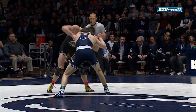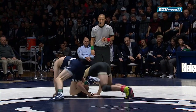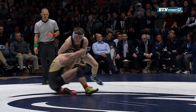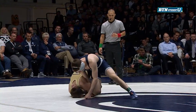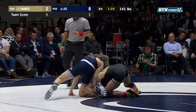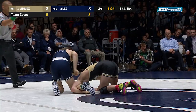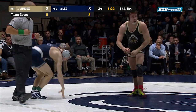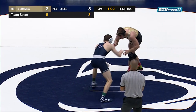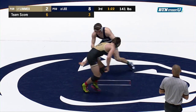Limmex out and cuts the lead to just 5 for Nick Lee, who I'm sure is looking for that major decision, some kind of bonus points here early on. Got to cut into that lead to start off with that forfeit. Got to be able to reel it back in, and a major decision will be big here. Another stalemate here, and they'll return center with 1:25 left to wrestle in this third period. Riding time in 1 minute and 35 seconds for Nick Lee.